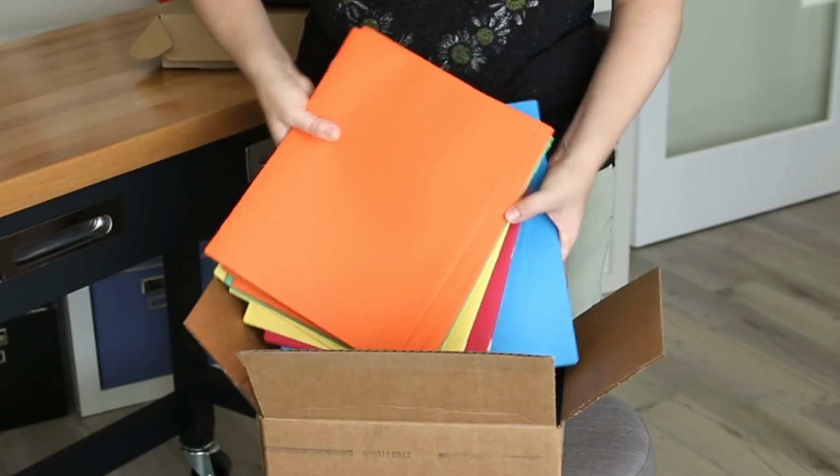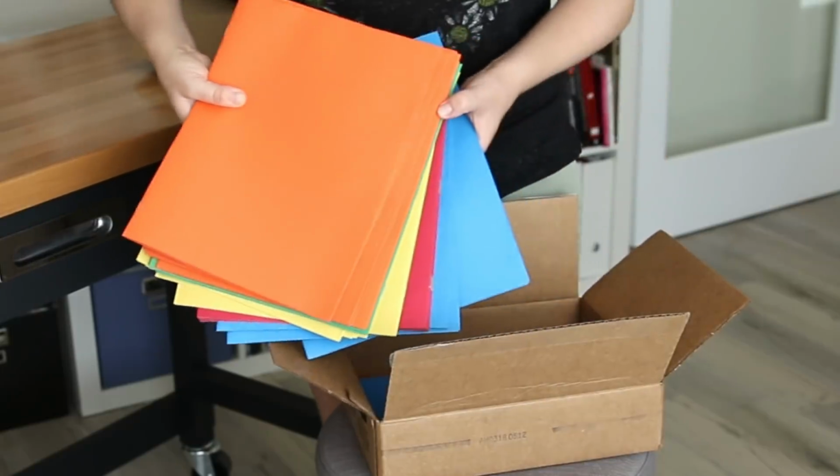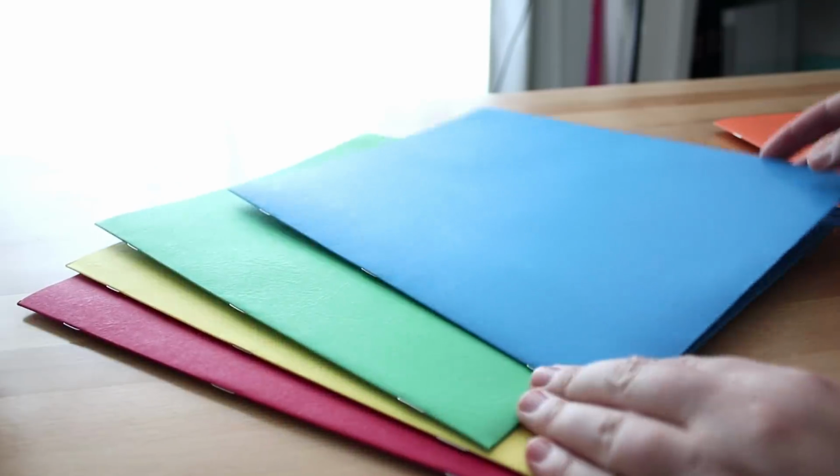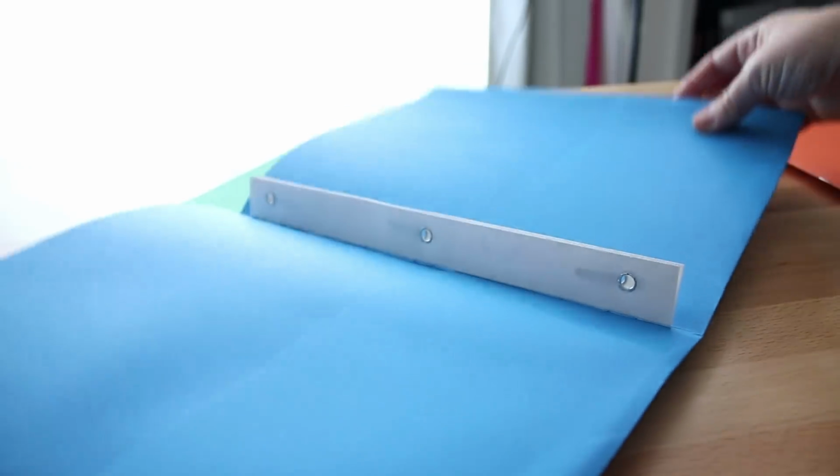So this box should keep you all stocked up for multiple semesters, or you can donate extra school supplies or give them to your siblings or friends. There are 5 different colors and they include these fasteners in the middle.